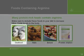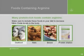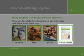Many different animal proteins contain arginine. For example, arginine is found in seafood such as tuna, salmon, mackerel, and shrimp. Fish is in many ways a better option than meat because of the lower fat content. Protein-enriched shakes have arginine and many other amino acids.